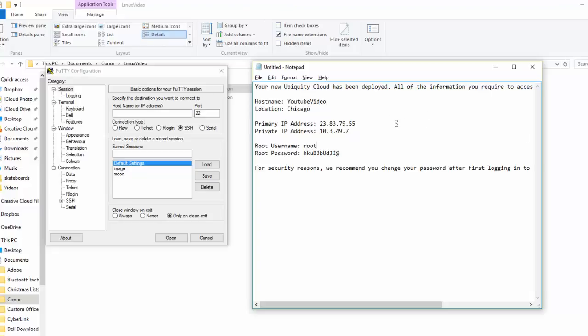Ubiquity sent me an email, so this is just a copy of the email. You're going to want to find your primary IP address, or your public IP address, or your external IP address, something along those lines. Usually when a host sets up your VPS or dedicated machine, it's going to be your external, public, primary IP address, and port 22 to connect to your SSH server.